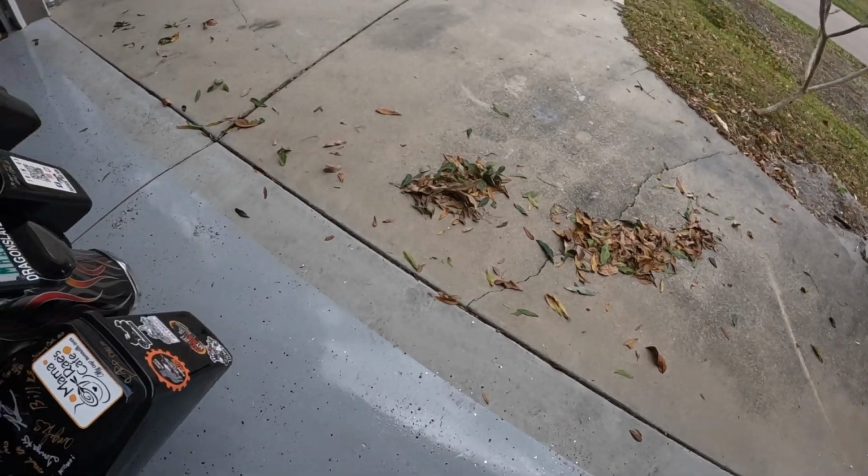It's super freaking windy today. You can see all the stuff that's blown up here, but it's crazy windy today. And I don't care. I'm gonna ride anyway. So let's get a ride in before Super Bowl tonight. See you in a few.